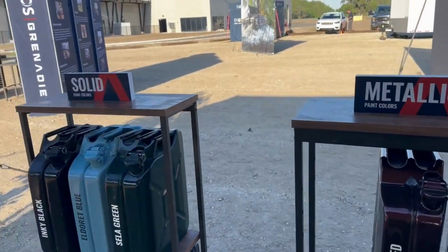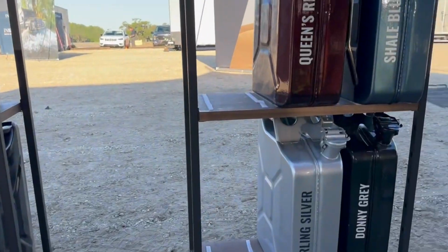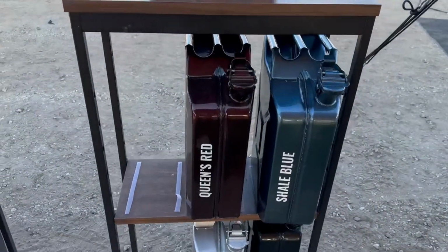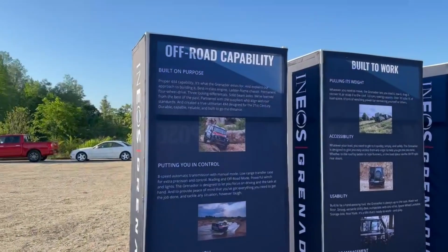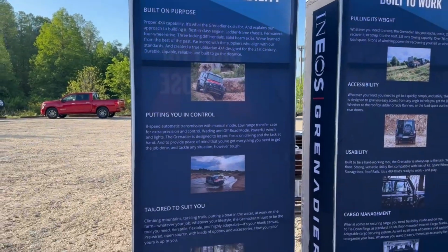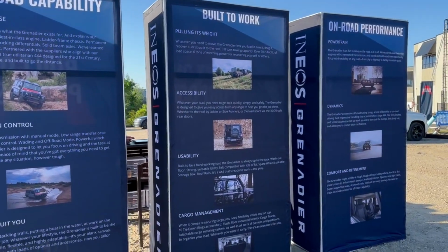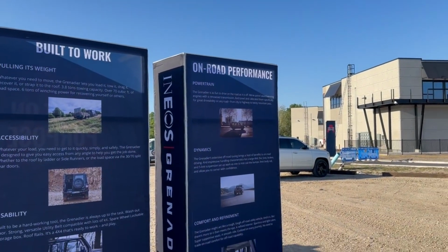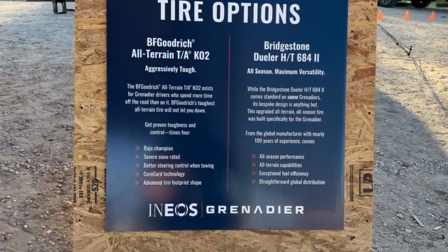So over here we got some of the colors, the solid colors there, and then more the metallic options. Hard to really tell without seeing them in the sun. I figured we'd check out some of this stuff here. So it definitely can be a workhorse, utilitarian, and it's definitely built for the customer. Pretty cool. We got the tire option.